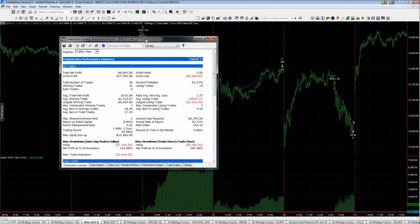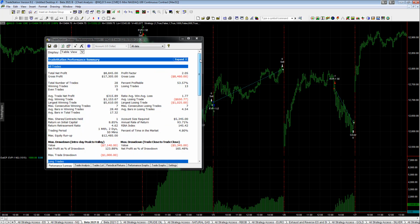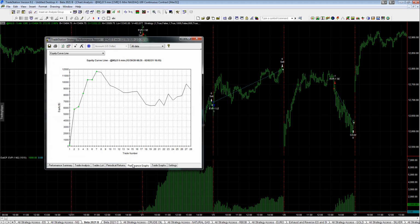Here are the results of this strategy since 12/30/2021. So there is one trade on 12/31 for plus 160. And what are the results? These are results, but most of the profits are on the short side. So plus 300 on the longs, 13 trades, plus 85.45 on the short side, 1955 closed trade max drawdown. Only 15 trades. We're going to go back and look back to 2020 as well, so you can see the results there.